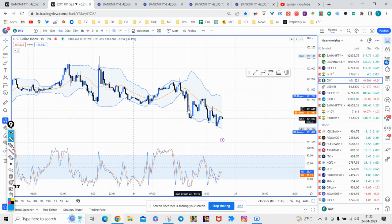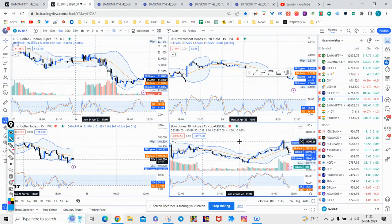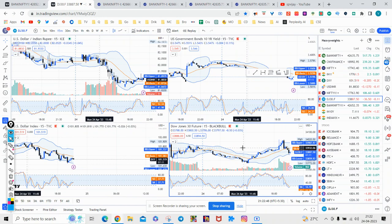So overall, the falling dollar index itself is very positive for equities in general. As we discussed in our weekly analysis, the indices are bullish. Accordingly, the market played out today, and even the Dow futures started to take off from around 12:30. So macros seem to be positive, with the dollar index falling and the ending of the tightening cycle.